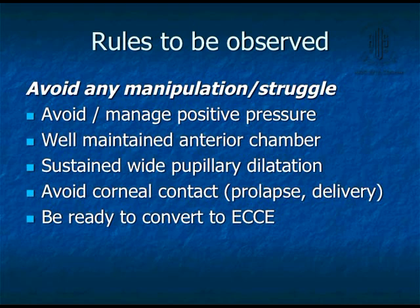One problem is avoiding or managing the positive pressure. That can actually make or break your surgery. It becomes very difficult once there is positive pressure. Secondly, to have a well-maintained anterior chamber. Third, to sustain a pupillary dilatation throughout to the end of the surgery. And of course, obviously, avoiding corneal contact while you're doing prolapse or delivery or putting the IOL inside. And at all times, be ready to convert to ECCE.